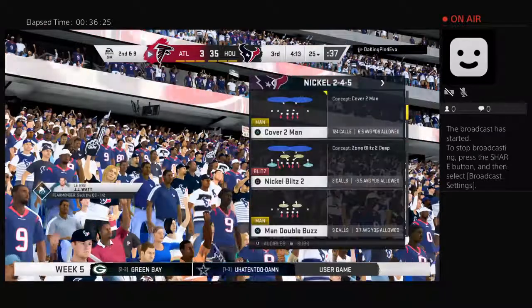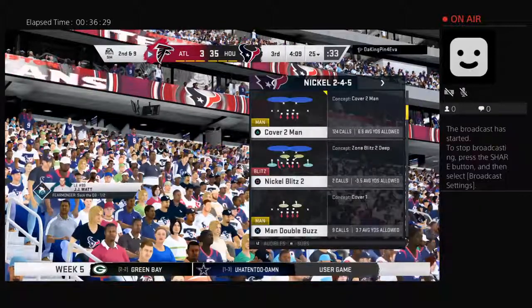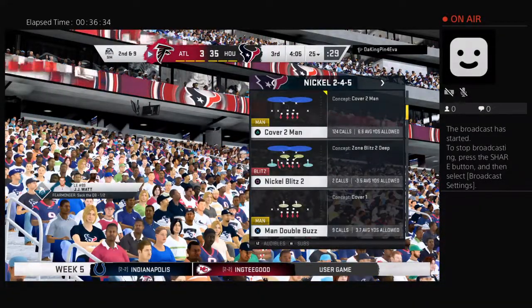Not really move the ball well. As you said, not even get to the red zone, let alone put points on the board. They've got to just take a deep breath, relax, try and figure out what is working, and call more of that.